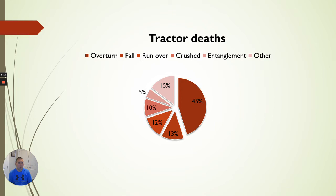Overturn, fall, and run over, I don't want to say they're all the same thing, but they are all related in the fact that you were probably in a spot that you shouldn't be in. That's probably a little too risky. You should maybe stop and try to figure out a way out of that area. The other aspect is that it doesn't take long for you to overturn a piece of equipment.